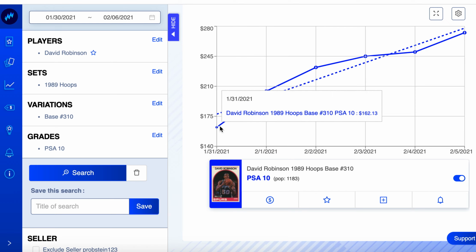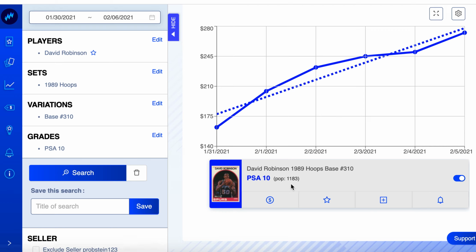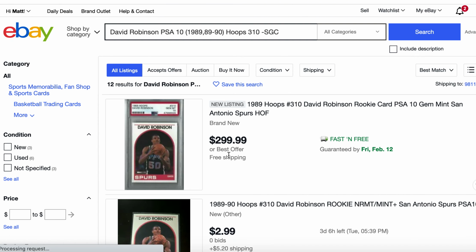So David Robinson 310 started the week at $162, and the last sale was yesterday for $272. Let's look at him on eBay. Population count of 1183. What did we say that last one sold for? 272. And here right away we see one for $299. That doesn't seem bad.